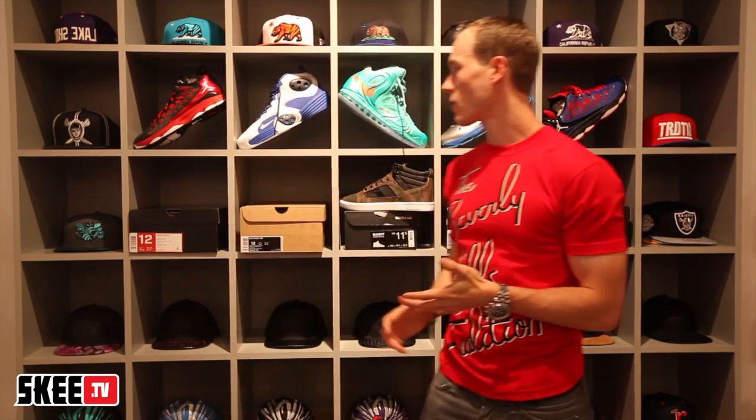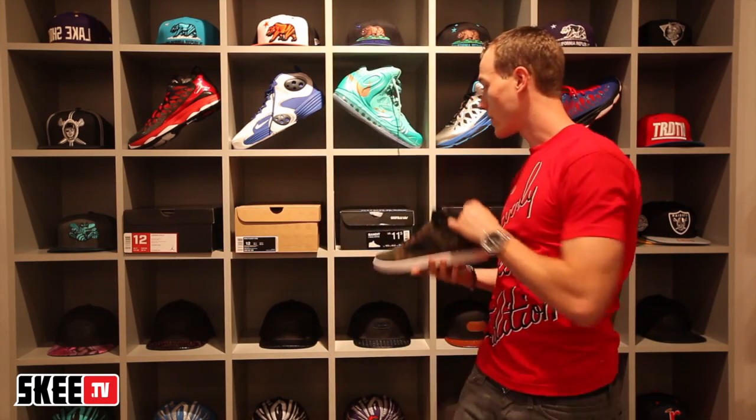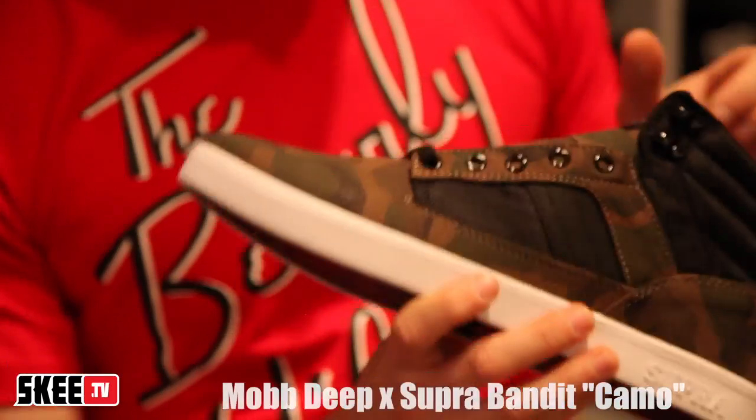Now next up, we're going to switch it up with a different brand. You always see Nikes and Jordans, but I wear more than just that. You know, I have a ton of Supras. I love wearing them out. And I love this shoe I just got. It's the Bandit, inspired by Prodigy and Mobb Deep.